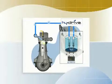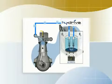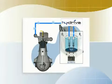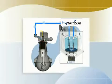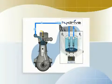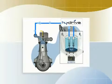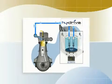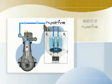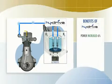The unit generates small quantities of hydrogen and oxygen whenever the engine is running. These gases are pressurized and injected into the engine air intake downstream of the turbocharger. The addition of a little extra oxygen is benign. It neither adds to nor detracts from the engine's operation. But as we just saw, the hydrogen makes the fuel burn faster and more completely, extracting more energy from the diesel fuel. The benefits are immediate. Power increases by as much as 6%.